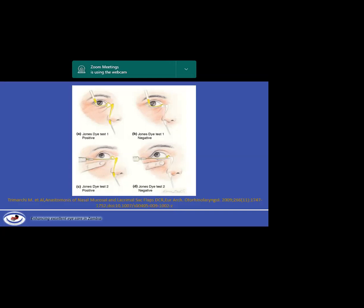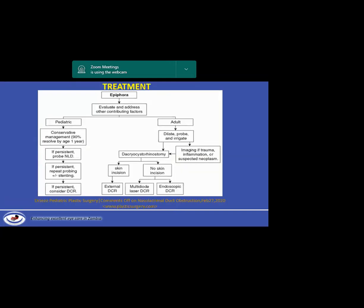And for the treatment, this algorithm is just to help us understand the way we can go about epiphora. For us to detect if there is any blockage, we need to have epiphora. And we must address and check the contributory factors, what makes the eye have this lacrimation or tearing.